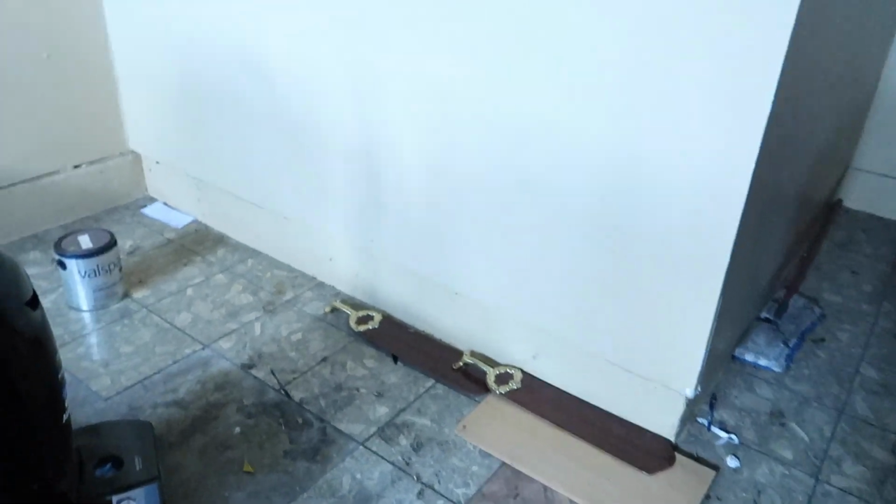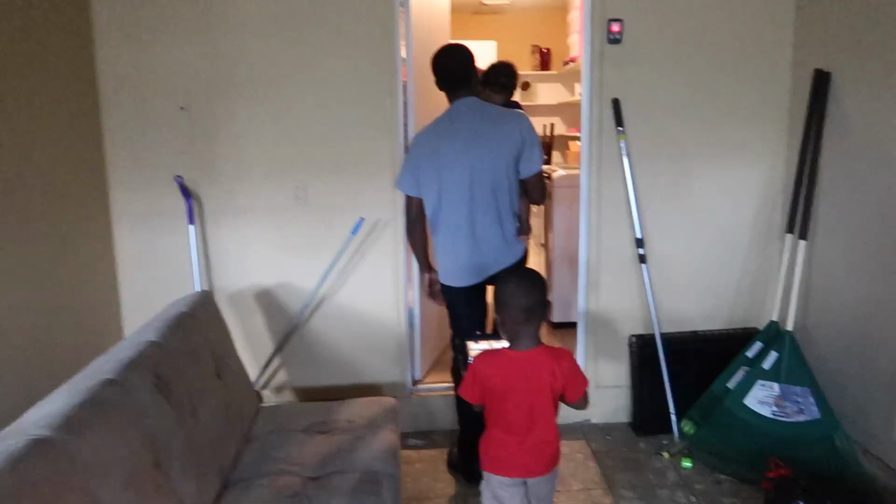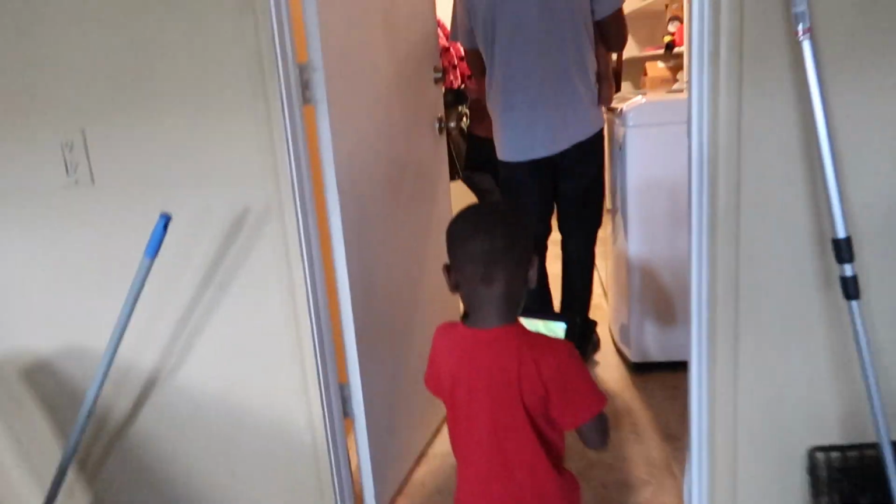Okay, so some of this is messed up. I know it's a small garage. That's the thing. I'm like, it's a little bit of a man cave or something. Okay, I'm not feeling the garage. It's so small. Darren, come on, baby.